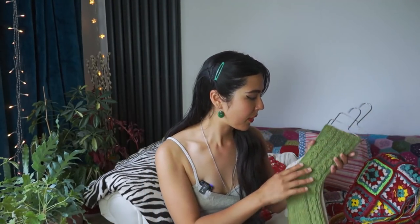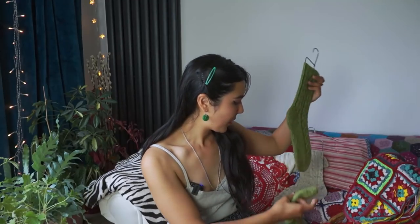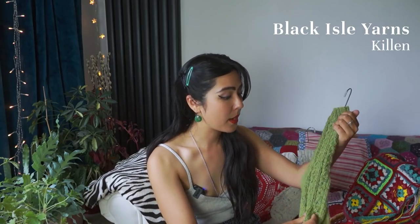So now I did frantically have to finish this sample at the last minute, because I was really coming up against my deadline for when I could get the photography done and have access to equipment and so on and so forth. So I'm happy to be able to say I've got both socks now. Obviously the cream pair is my 4-ply fingering weight sample, and that took quite a bit longer. And my sport weight pair is the special small batch yarn, which is Killen by Black Isle Yarns.